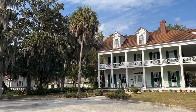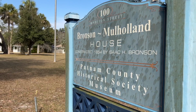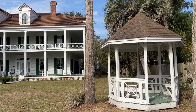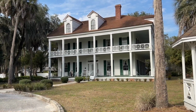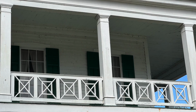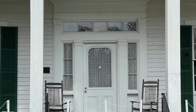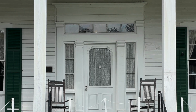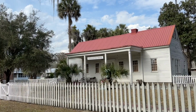Built in the 1850s by a local judge, this house at 100 Madison Street is a beautiful example of antebellum architecture here in Florida. Given the name Sunny Point, the house and grounds were occupied by Union troops in 1864. Every year at the end of September, reenactors gather on the lawn in front of the house to recreate that period in Palatka's history. The house has been restored to look much as it did more than a century ago. The inside is furnished with antiques of the period. It's a major wedding venue here in Northeast Florida and is open for tours every Saturday 10 to 4 and the first Sunday of the month 1 to 4.